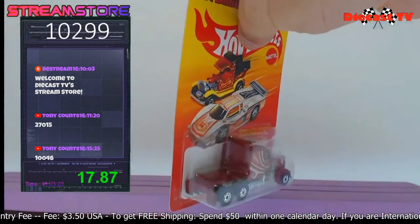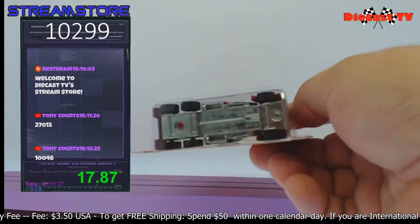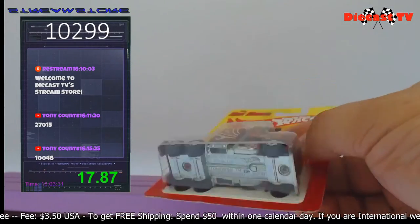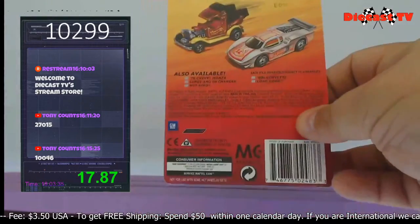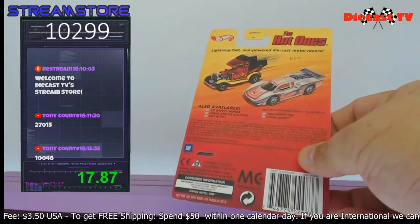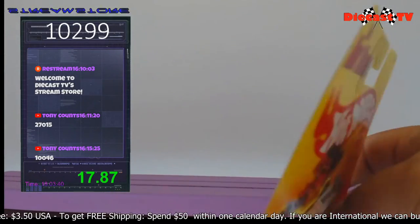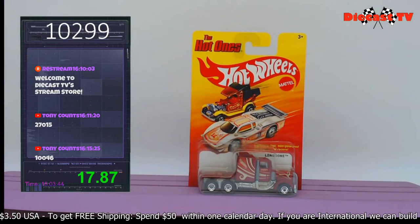Back end. Beauty. Love the paint on this one. This is a heavy, heavy casting. Long Gone. Gotta love that. Pretty awesome. I think they did this in 2011. Let me just take a close look at the back of the card. And yeah, 2011 was the date. There were five of them in this set. So they're pretty cool if you collect the Hot Ones. Pretty nice one to get. The card is in great shape.